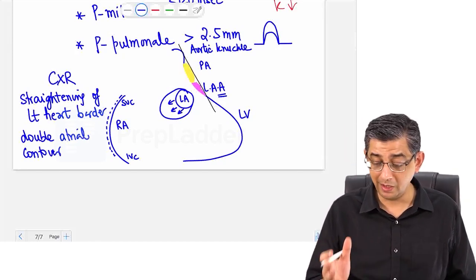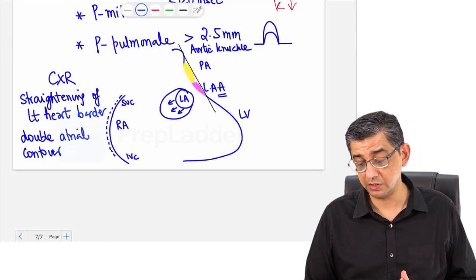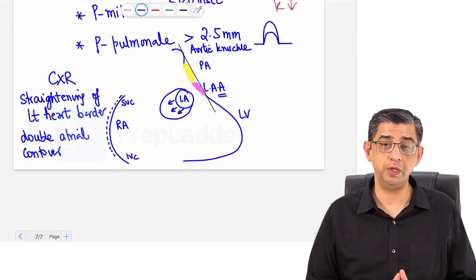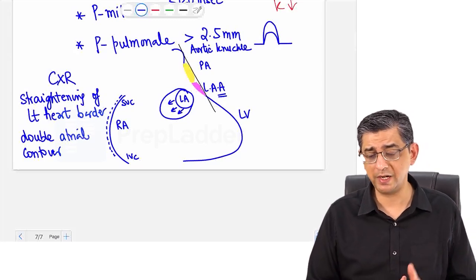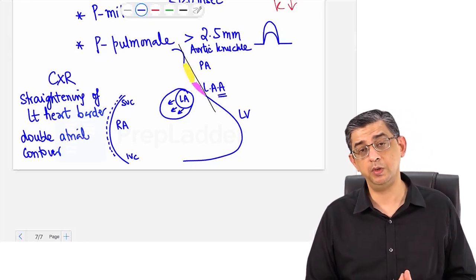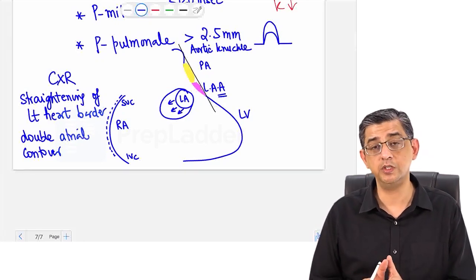The answer is enlarged left atria, which is pushing the right, which is contributing to this manifestation. Over and above this, obviously findings of pulmonary edema would come in. They would probably be in a Batwing configuration. So standard pulmonary edema findings are already discussed in congestive heart failure and at multiple places. So I mainly wanted to focus on what will be the impact on the heart borders per se with respect to mitral stenosis.